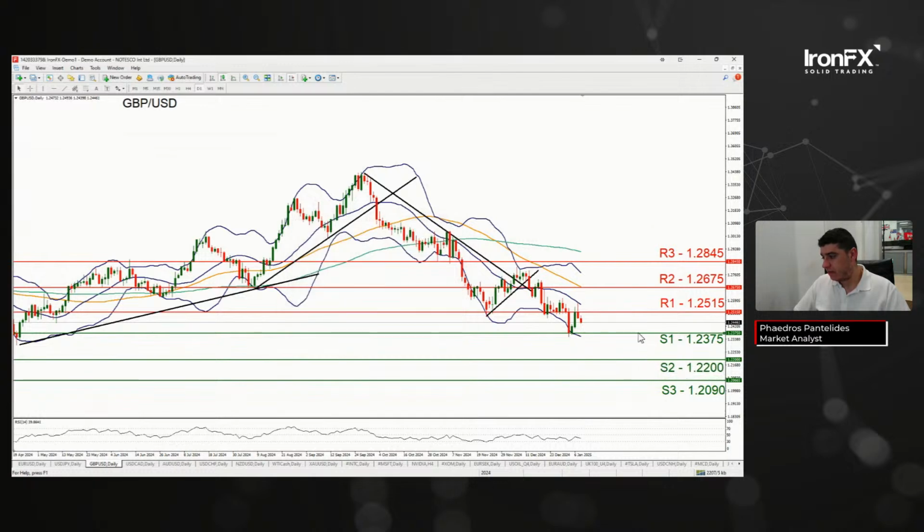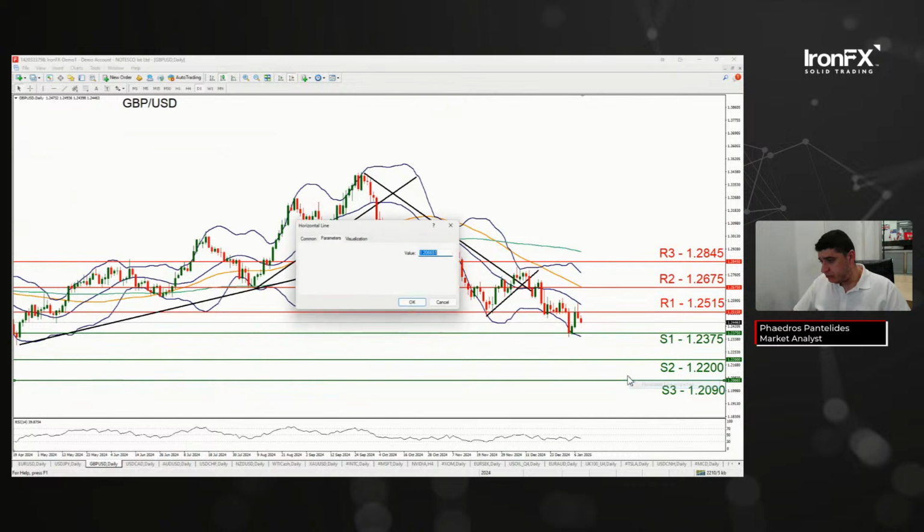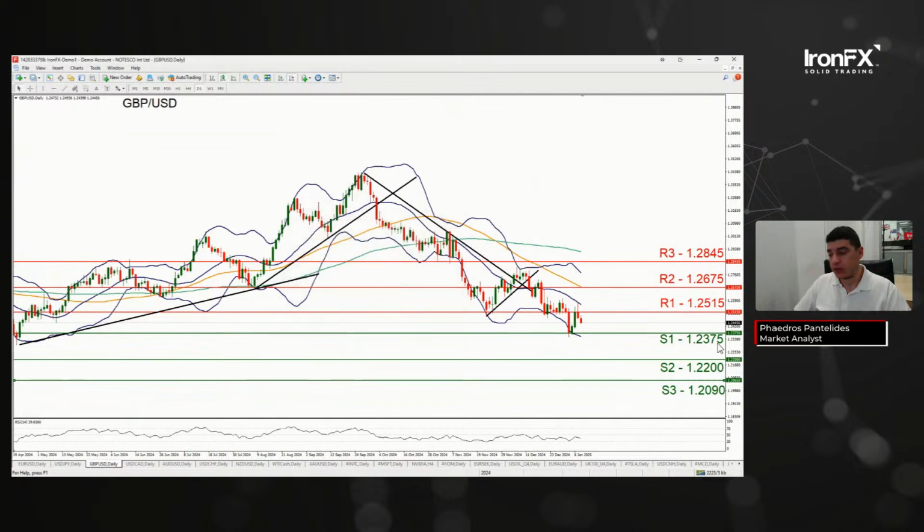And then for S3, 1.2065. That would be my S3 support line. So we have our support and resistance levels. The RSI is just below 40, implying a bearish market sentiment, so we would maintain a bearish outlook for the pair.